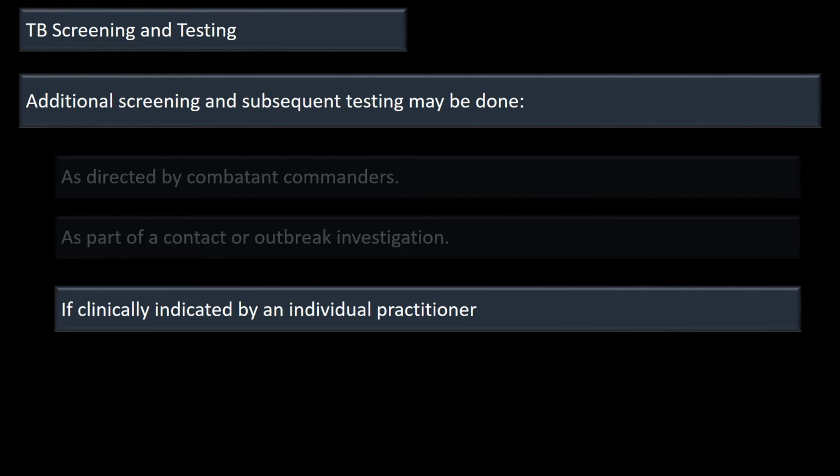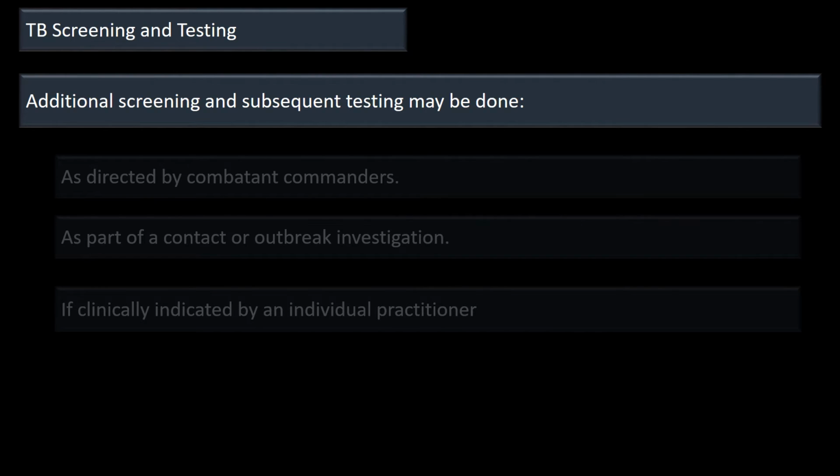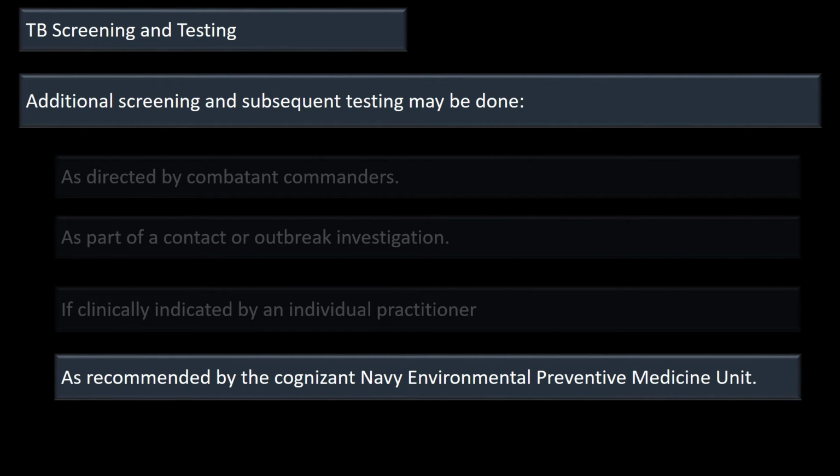We typically don't do testing for separation or retirement anymore unless it's clinically indicated. We can also do it more often if the cognizant Navy Environmental Preventative Medicine Unit dictates it. If they say for this area, we're going to do it every 6 months or whatever the case may be, well, then we would do it.